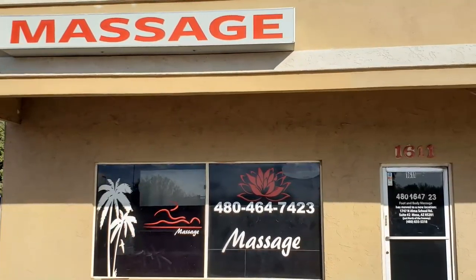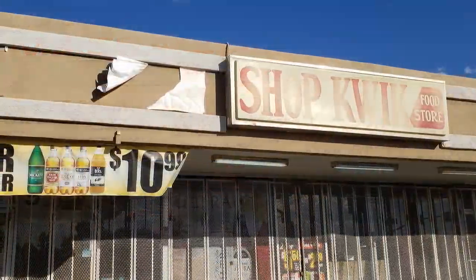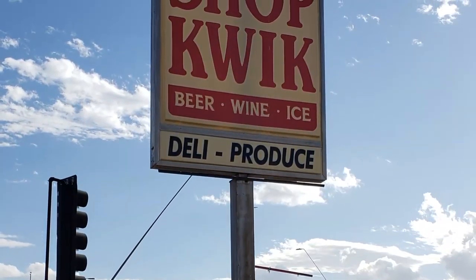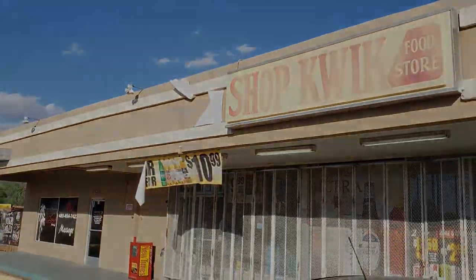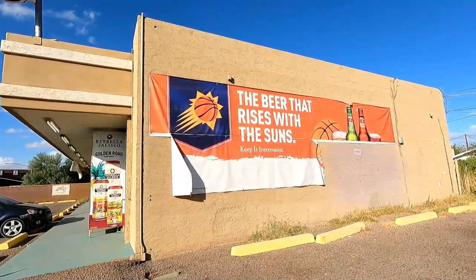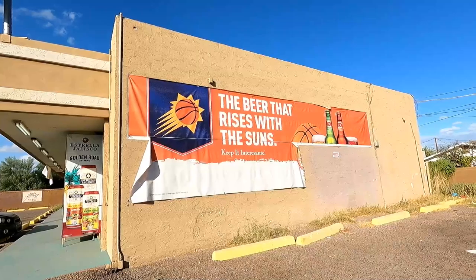And here are some pictures that I took while we were there. I think that's even a really old Phoenix Suns logo. Anyways, I hope you guys enjoyed this little Kwik tour of this abandoned place.